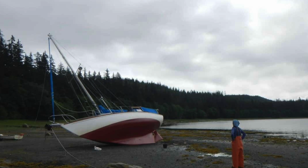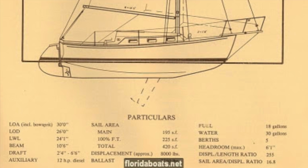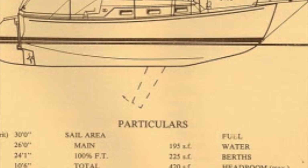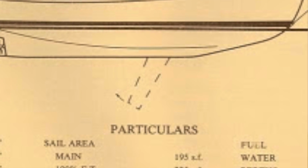One of the other cool features that Bob introduced to this full keel monster of a 26-footer was a drop keel, like a swing keel, inside the full keel. So underneath the full keel, there was a swing keel that would come out, and that would help the boat point upwind quite a bit better, having that extra depth in the keel.